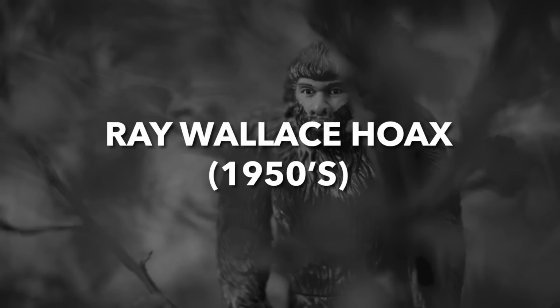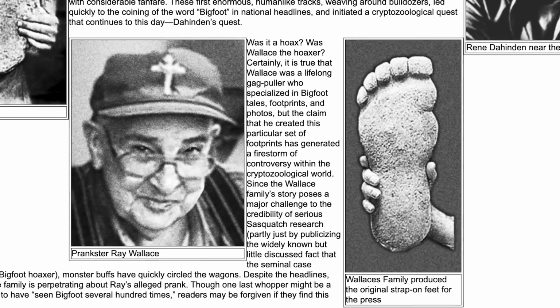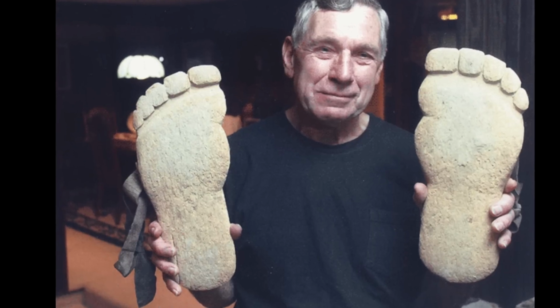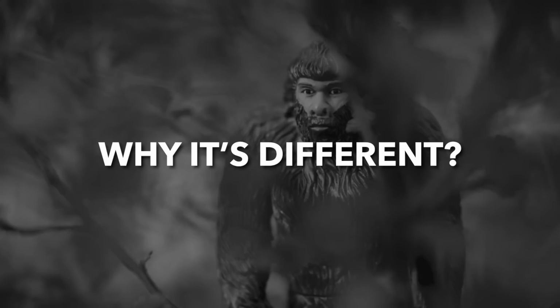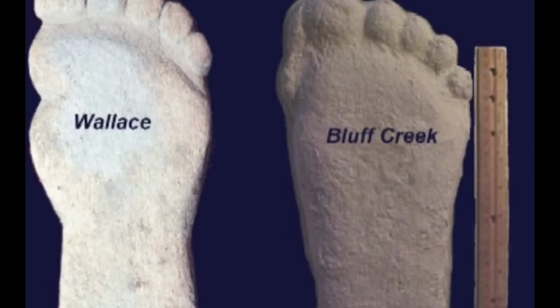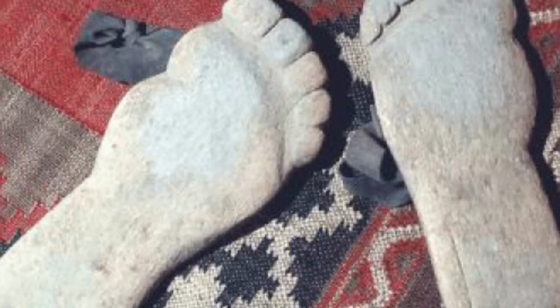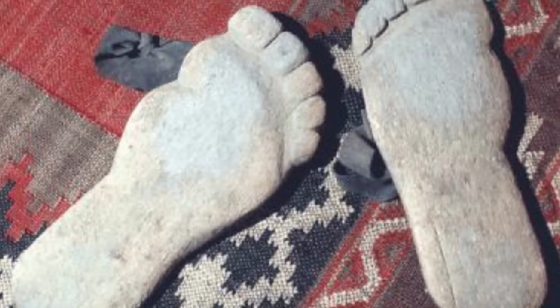Ray Wallace hoax, 1950s. Construction company owner Ray Wallace admitted to creating fake tracks using carved wooden feet. His prints were static and uniform, lacking any dynamic features. Why it's different. Wallace's tracks had no dermal ridges, midtarsal breaks, or pressure variation. According to Meldrum, Wallace's hoaxes fail to replicate even basic anatomical details of genuine tracks.